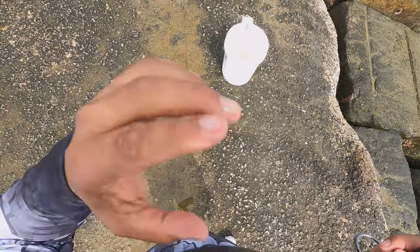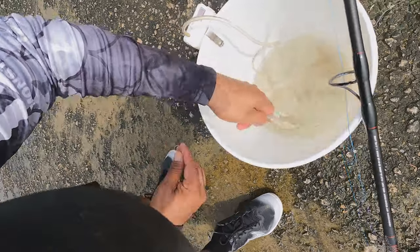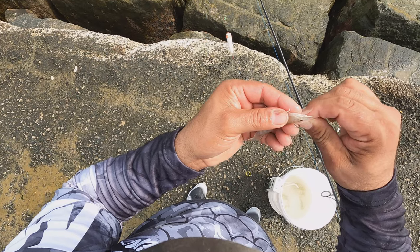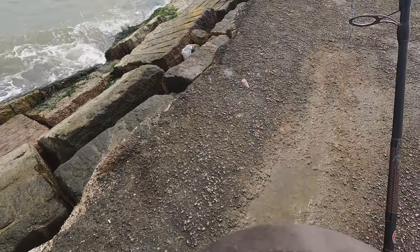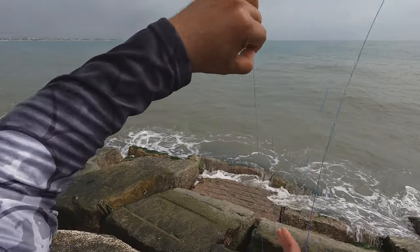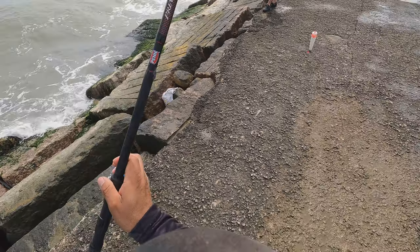Now let's get to fishing. All right, let's get one of these little rascals, get one of those little guys. Get that guy in the water. We're gonna be using the slip cork today. So I'm gonna put my bobber stopper. I'm gonna move it up. That's about good, like 8 feet.